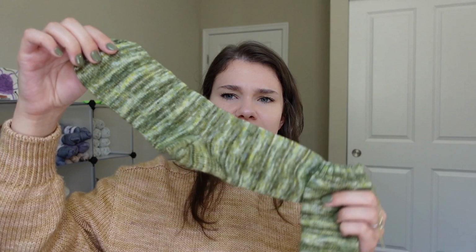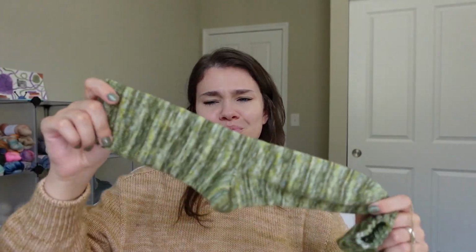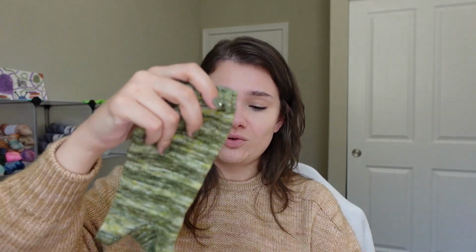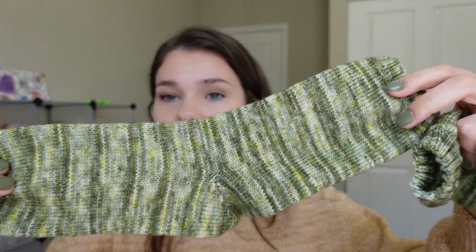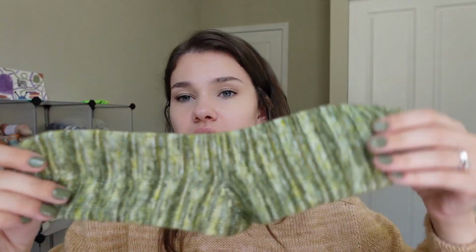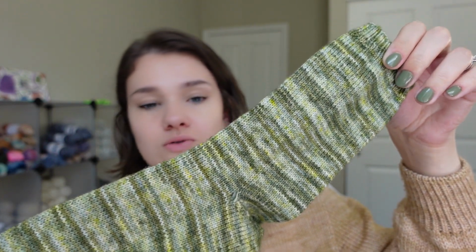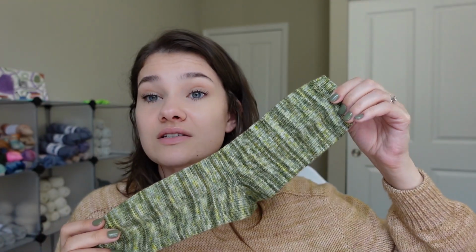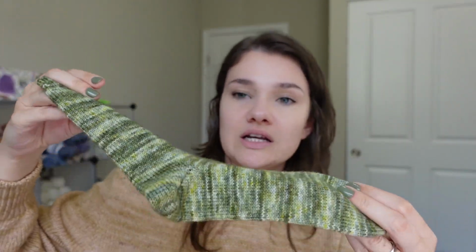I think I did have the one sock finished. Did I? I can't remember, but either way, I finished the one sock. And it just looks beautiful. Literally, just gorgeous colors. I can't even explain to you how much I love this. Even just on camera, it just looks so pretty.